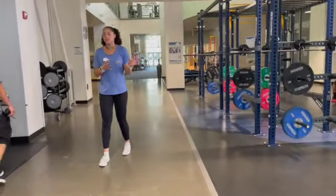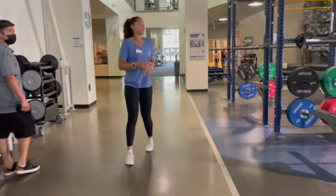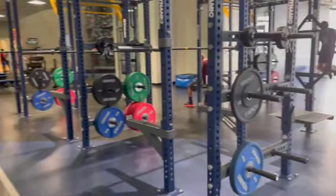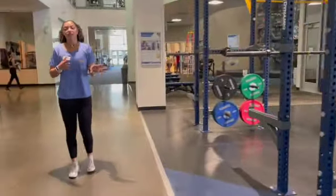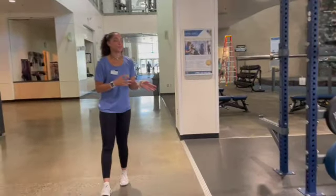Like CrossFit type training or intervals type training. Exactly, yeah. So that's a really fun area to do. And also, at the same time of the day, it's really nice to get some shade. So, if you want to get out of the air conditioning, it's also pretty nice outside.